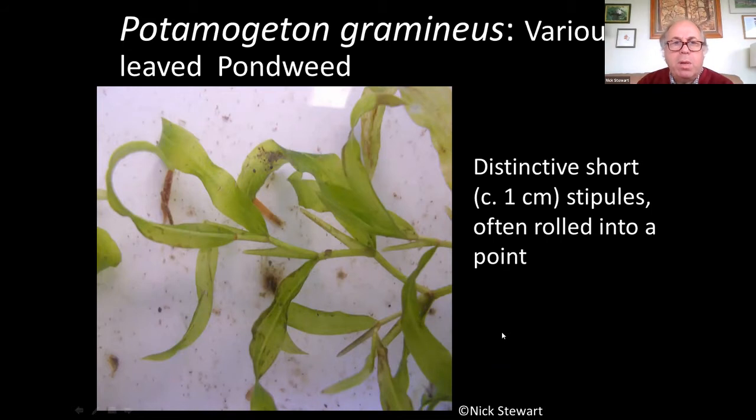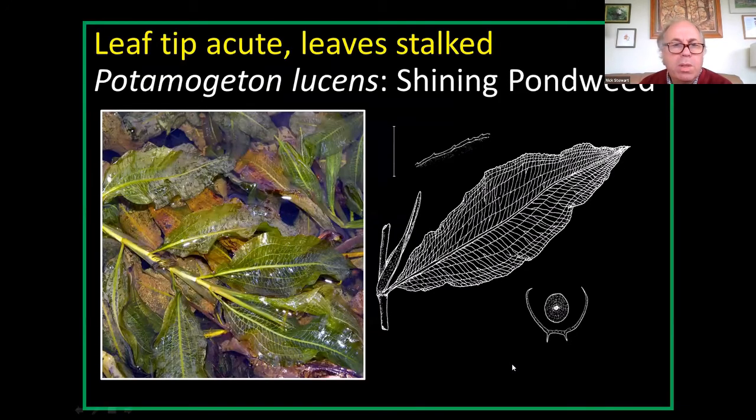So that's the only one with pointed tips and tapered bases. But the next one is quite closely related, but differs in that there's a distinct stalk, often quite short, just less than a centimetre of stalk at the base of the leaf. But it's usually quite easy to separate anyway, because it's a much larger plant with big glossy leaves.